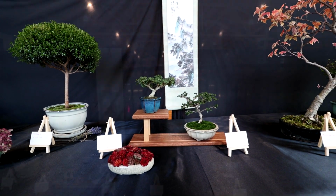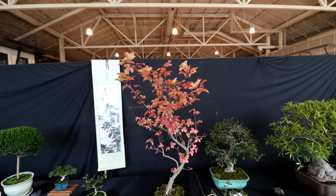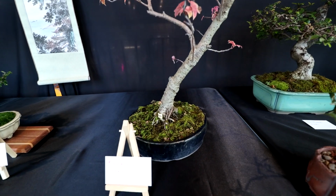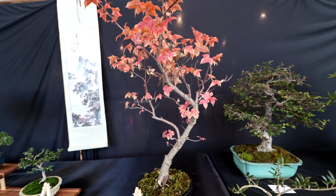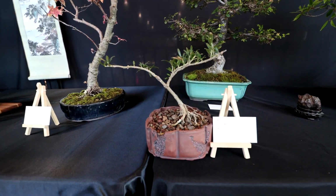Looks really, really good. Here is a trident maple in nice fall colors. It's good to see fall colors in a fall show. Mossed up in a blue pot. Very nice trident maple.